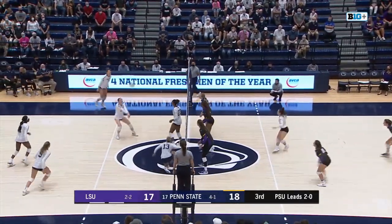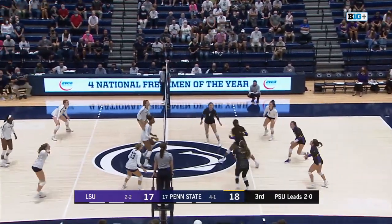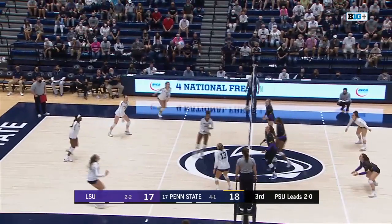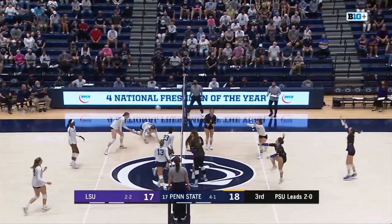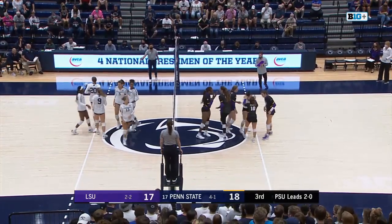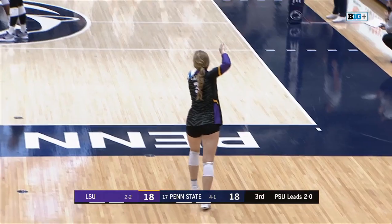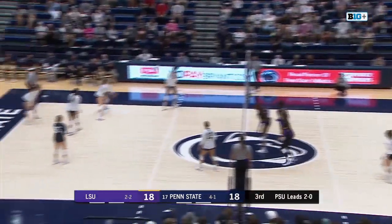A joust at the net there between Hoard. That time, Pritchard with the attacks and over. Deberg with the tap over. Blossom going for the center dump there, but Kylie Deberg there, able to meet her at the net and tie it up at 18. Ella Larkin set to serve out of the right corner for LSU.